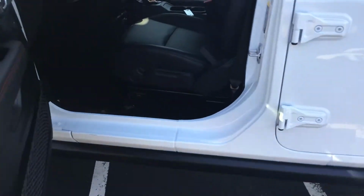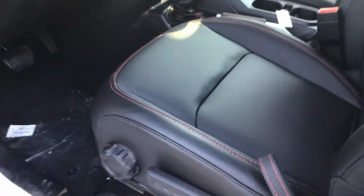I'm going to give you a good some interior shots here. Definitely the black leather package. We don't have the floor mats in yet. The doors are black. It's maybe got a little color. I'll go around to the other side so you can see that they're nice and black color. Everything's good here. Nice stitching on the Rubicon, of course.